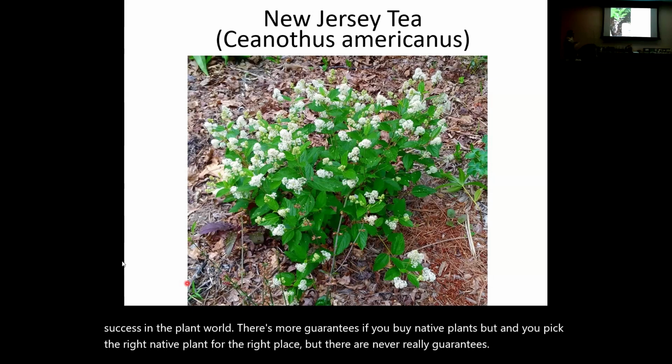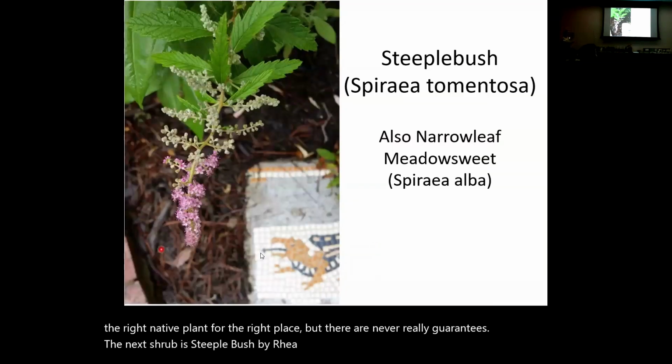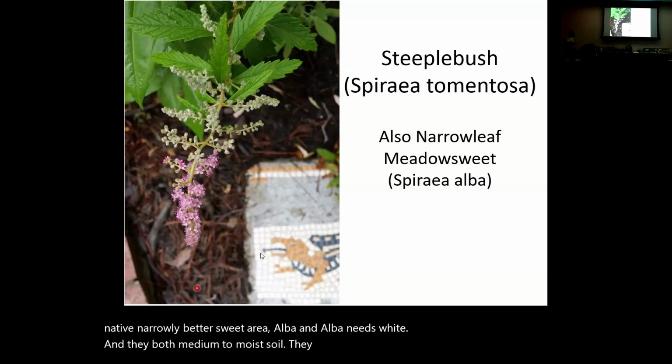Next shrub is steeple bush, Spirea tomentosa. And also there's another Spirea that's native, narrow leaf meadowsweet, Spirea alba. They both like medium to moist soil. They both get to about 3 feet tall. And this is a good alternative for the Japanese Spirea.